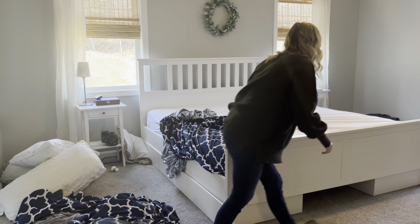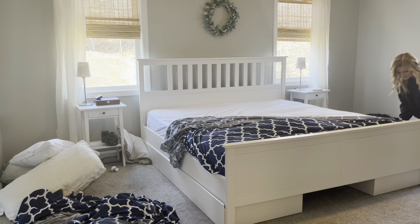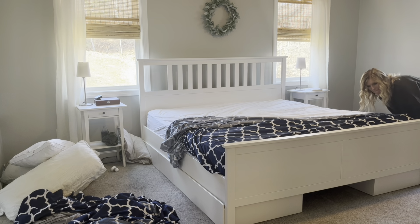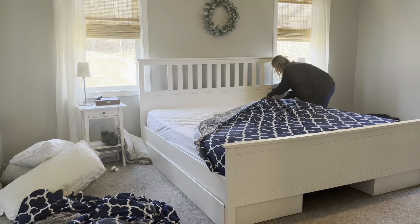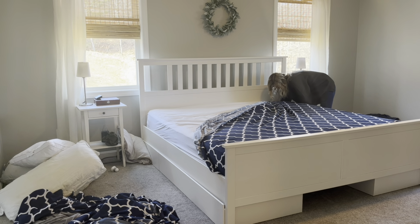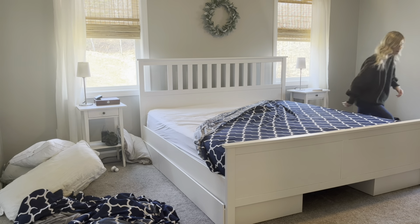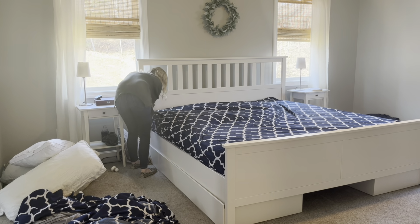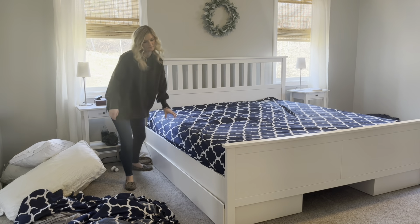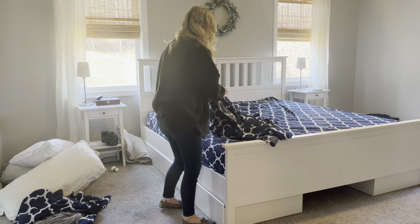Our old bed that we had before this one, we got this bed while I was pregnant with our son, and the bed we had prior was so much easier to make. The mattress wasn't as heavy as this one. I don't know what it is, but this one is just a very heavy mattress.